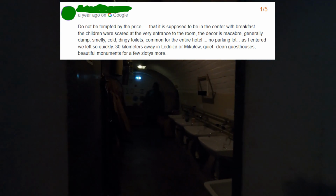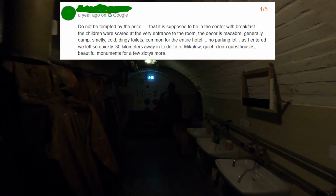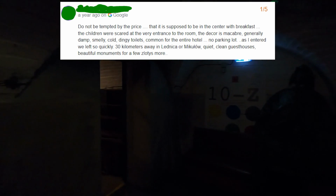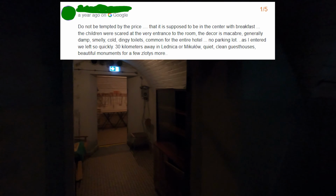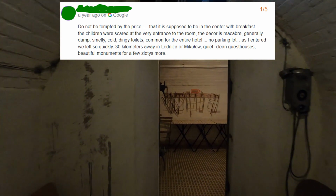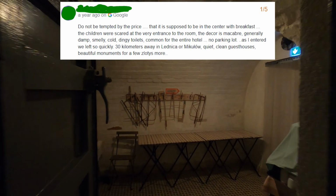Then we have this one. Probably a family who was happy to find a cheap accommodation in the city center. What would you want more, right? But wait, the kids were afraid when they entered the room. Oh well, maybe it's not really a place for kids, how about that? At least not for the whiny kids, that's for sure.